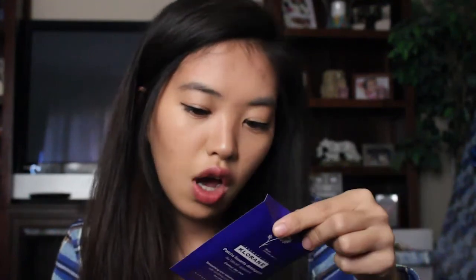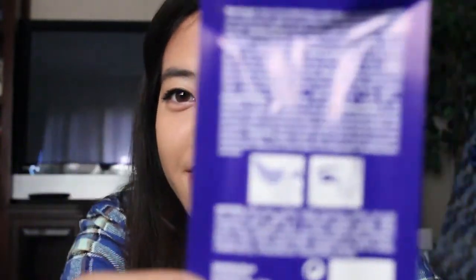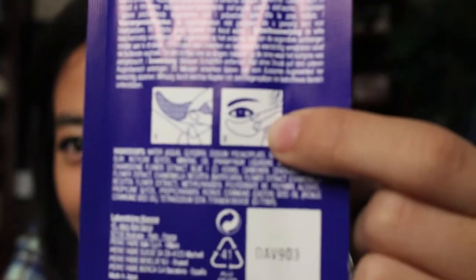Oh, soothing and relaxing patches. I've always wanted these things. Oh my goodness, they're for your under eyes, and you just put them under, and the whole directions are in a different language. But there's a picture that explains what you do, so thank God for pictures. Yes, I've always wanted one of these.